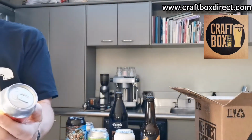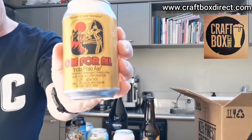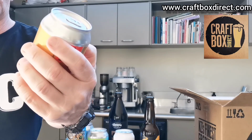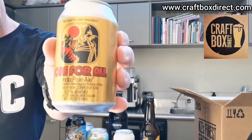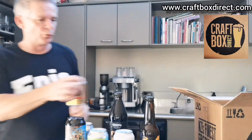This one is from New Corporation. They're based in Dunedin. So this is an IPA, One For All, 6%. Says it's supremely drinkable. So this is a new one to me as well, so looking forward to that.